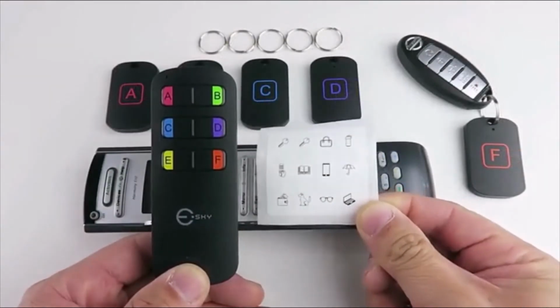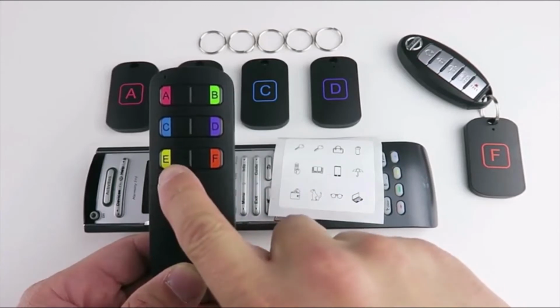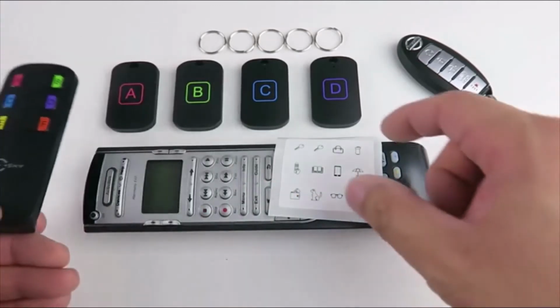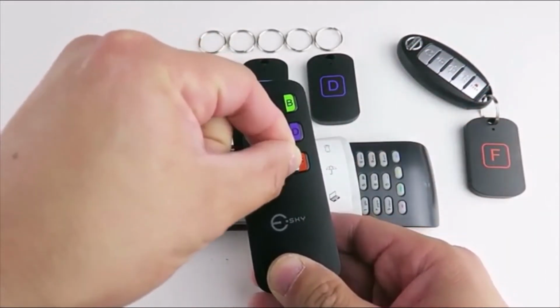These sticker labels are included for you to place on the transmitter. This will allow you to identify what item is attached to what receiver. So for example, I have this car key for receiver F. Take the key sticker and place it on F.